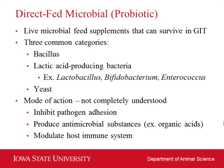The mode of action is not completely understood, and you'll see that's going to be a common theme throughout this paper because we've never really had to understand how they work, if they work, similar to the antibiotics. They're thought to inhibit pathogen adhesion. They can produce antimicrobial substances like organic acids that can also benefit the gut. And then they can outcompete those bad bacteria and modulate the host immune system to reduce the immune pressure that's in the gut.